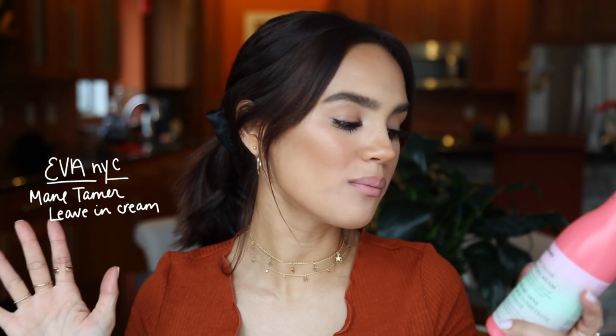I actually have another one from Eva NYC. This is their Mane Tamer Leave-In Cream. I loved this. Loved this so much. This is such a great leave-in conditioner because it really sinks into your hair quickly and you don't feel like you have any product in your hair. I've never really used a leave-in conditioner that's quite as untraceable as this one.